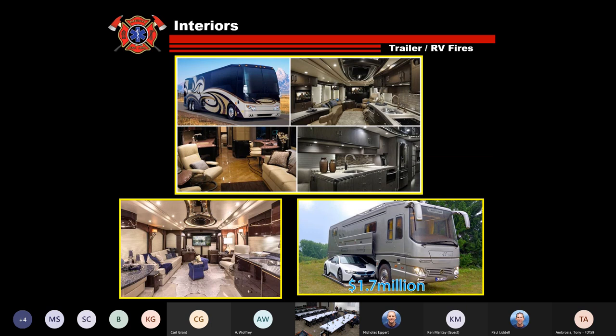I know I walked through a few of them at the RV show. I mean, it's marble countertops and incredible designs and stuff, but it's very expensive. So you may have a larger fire loss on one of these RVs than some of your residential structures. It wouldn't be unusual at all either. But we also look at that, and you can see here, the fire load in some of these structures can be pretty significant as well.